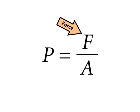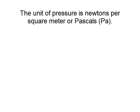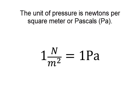The amount of force per unit of area is called pressure. When the force is perpendicular to the surface area, P is the pressure and A is the area over which the force acts. Pressure is measured in newtons per square meter, or pascals. 1 newton per square meter is equal to 1 pascal.